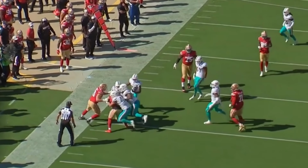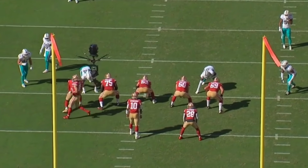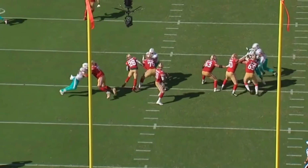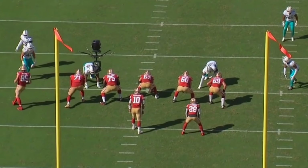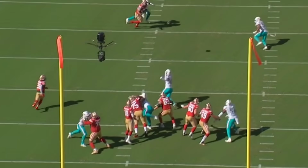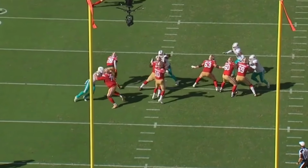Smaller though, smaller. So look, he's in there. Look, this is the one thing. At 242-ish, big guys can lock him up. So there are limitations to his game. He's not an elite player per se, but he can have elite production.